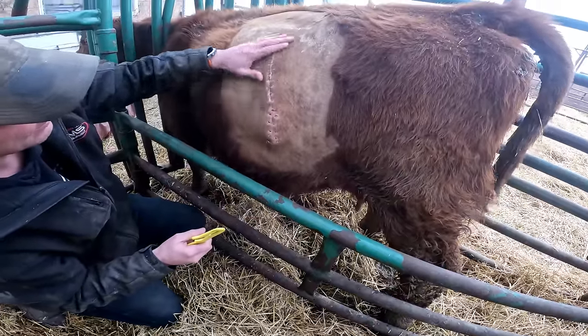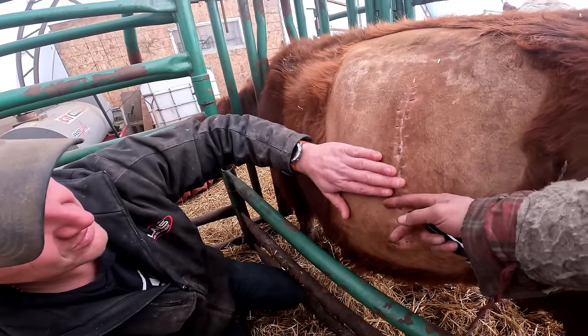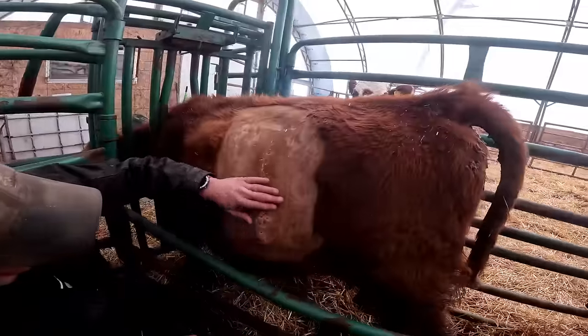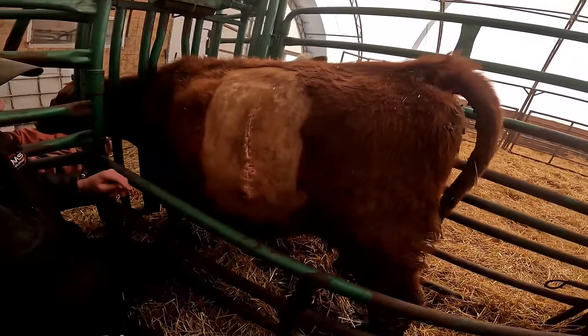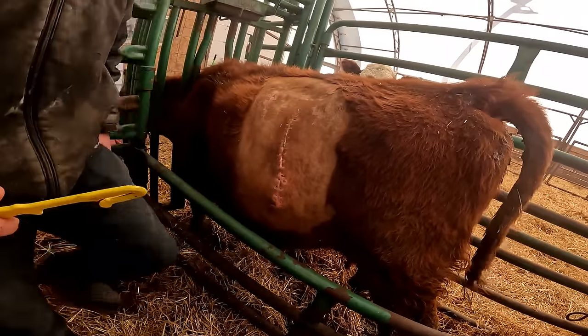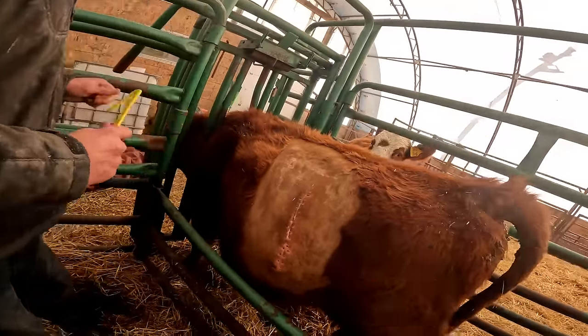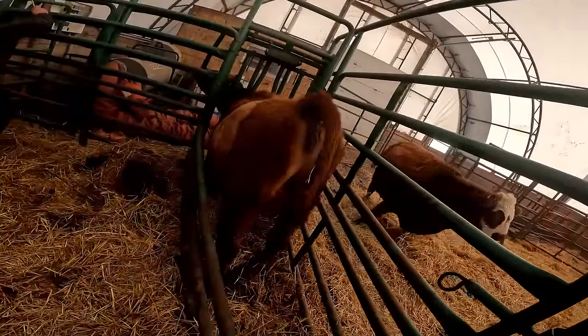Is that hard, that area? Nope, I don't think so. Looks fine. As long as those red spots are fine, then it should be good. She can go out. One done. So she goes out that way? Yep, we can let her out that way. Okay, I'll go up from the other gate. Sure, you go do that.